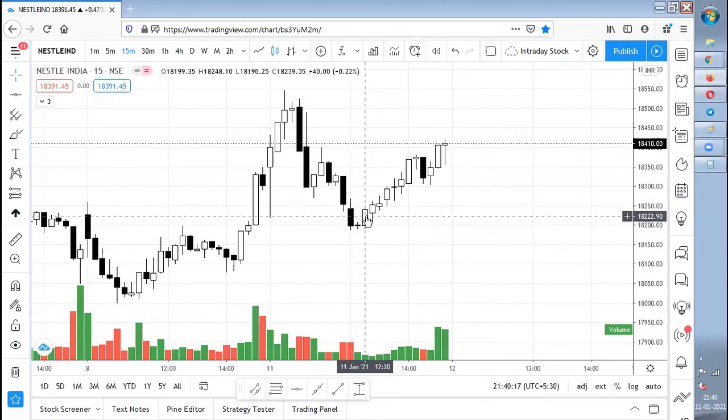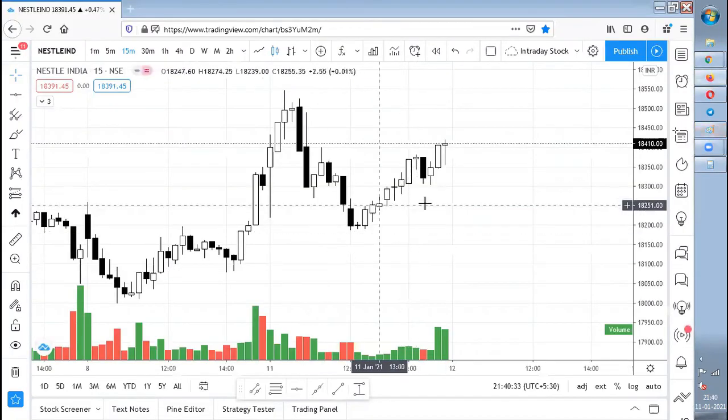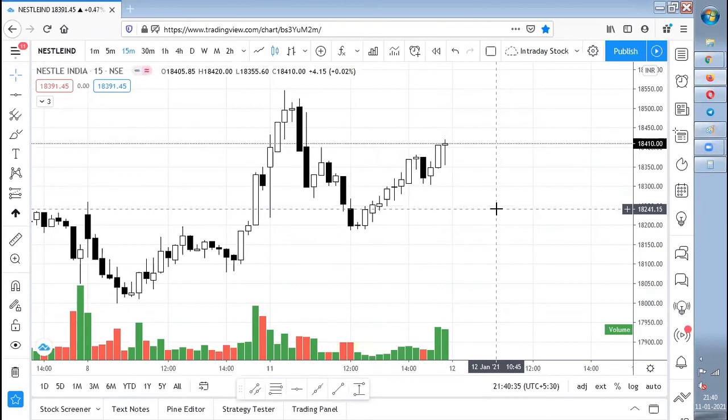So if you see these candles, 12:30 to 12:45, that high is 18248. And if you see the screenshot, the entry got triggered at 18,250 to 18,255. So that was how I took a trade on that. So that is how I wanted to share.